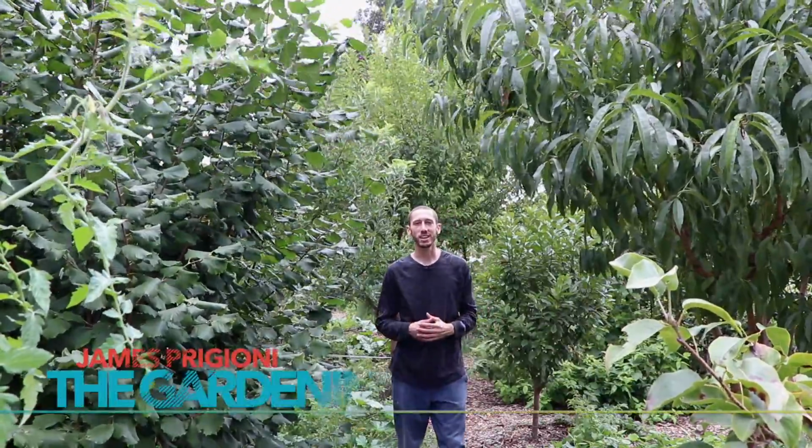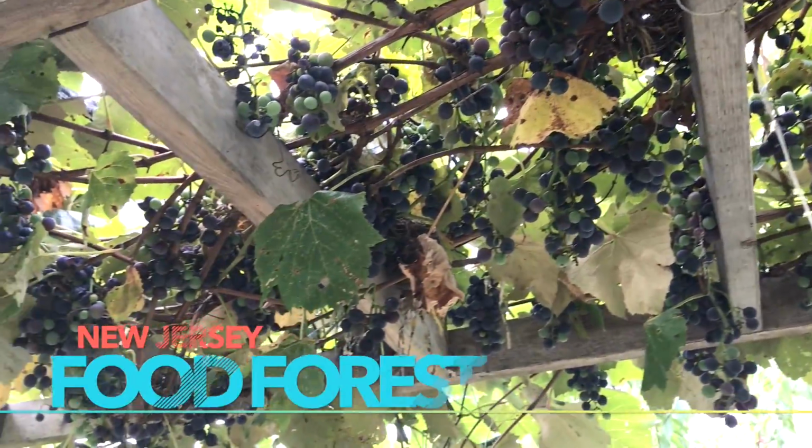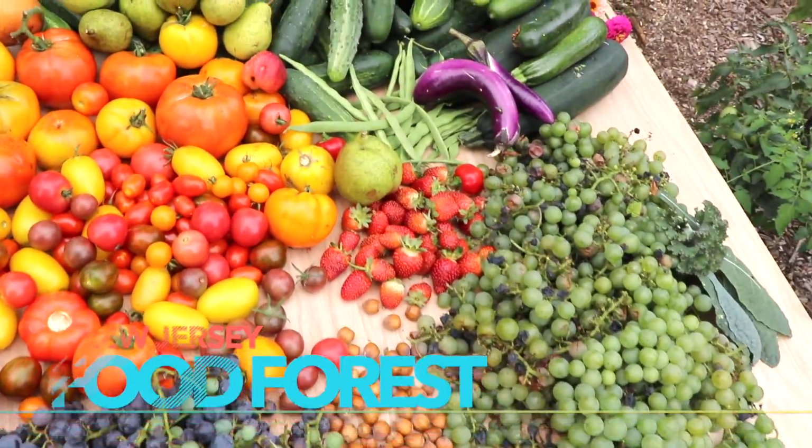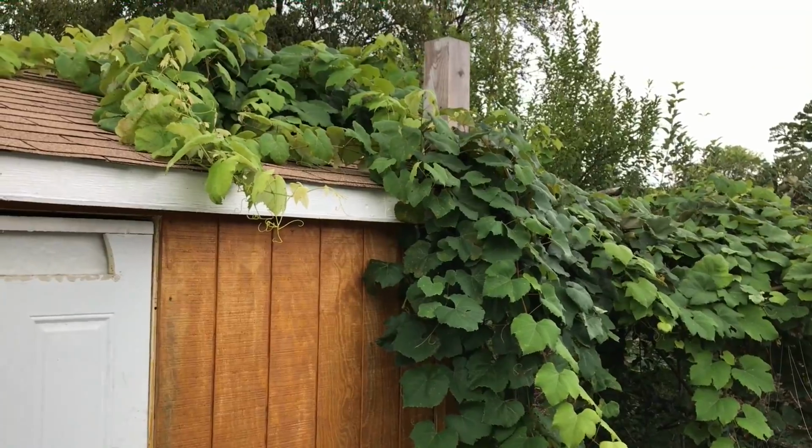It's September 3rd today, and although we're on our way to fall, the food forest is still pumping out a lot of food. I'm gonna go through, show you how everything's doing. Let's go. Look at those grapes. Look how much they're growing right now.